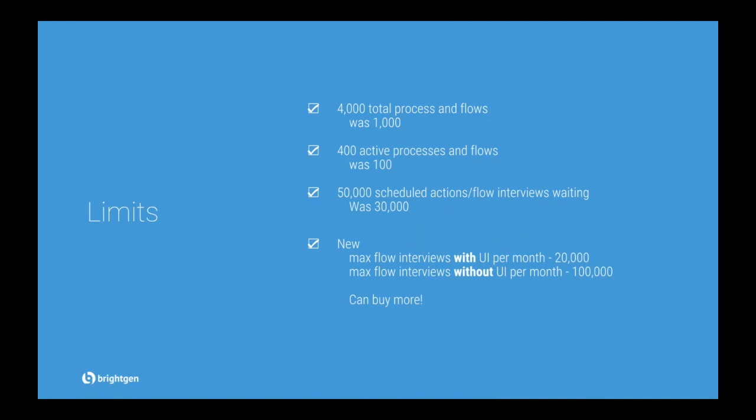And there's a couple of new limits, which are limiting what you can do with flow. So you might find yourself butting up against these if you're making extremely heavy use of flow. So the maximum number of flow interviews that can run per month is 20,000 with a UI and 100,000 without a UI. You can monitor these limits via the company information setup page, and you can always buy more. Whether you feel you should have to buy more is another matter.